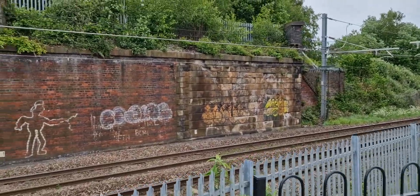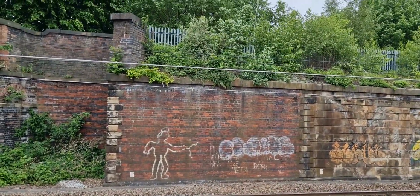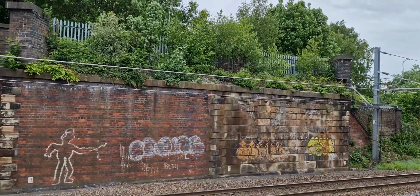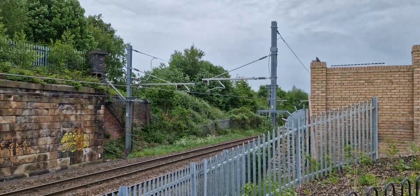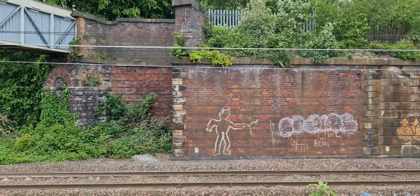Now this bridge that you're looking at here now were the two lines. You would have had two lines coming this way. And then like a branch fork off line that went that way to Centennial Junction. That one carried on to Shaw Street Station.